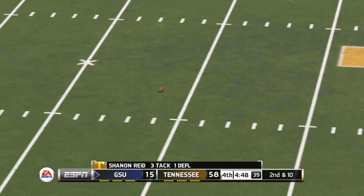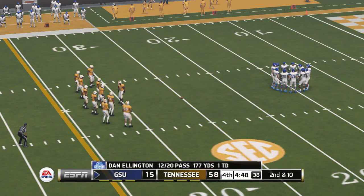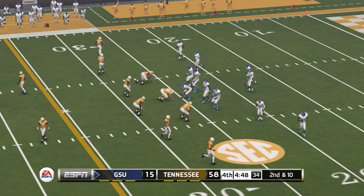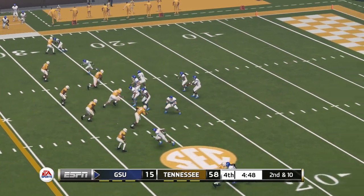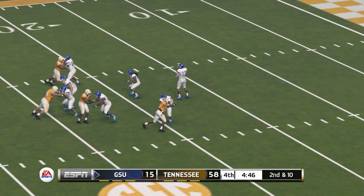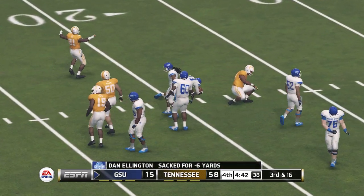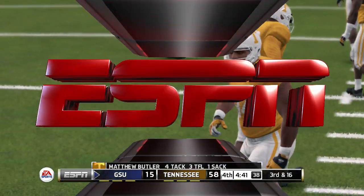With the pass, incomplete. Second down and 10 to go. Ball on their own 25. He's scrambling, and they got him. The offensive line has to at least slow the guy down a little bit. He was in there in no time.